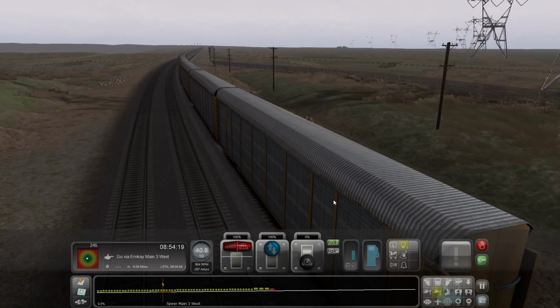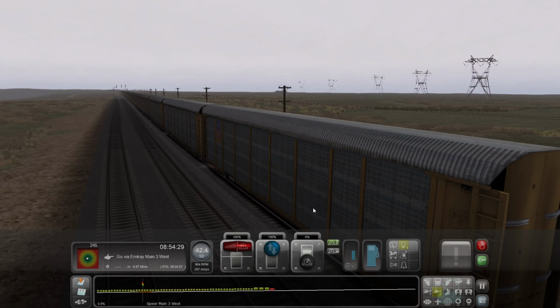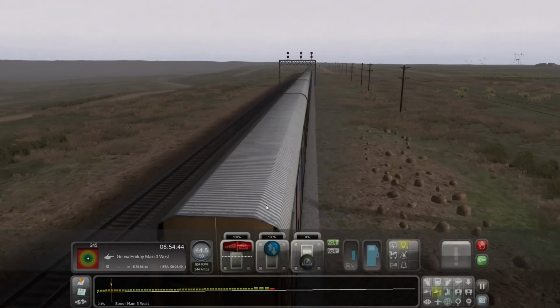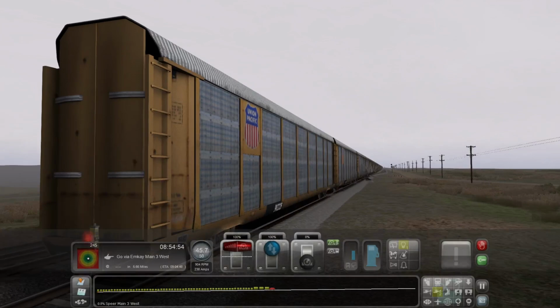I do love it's taken us this long to get there, though. The rest of our train hasn't actually got through there yet. Full of cars, I would presume. Could be empties. Or they could be full of cars. But yeah, this is just a really weird section of line. But there we go. What do I know?